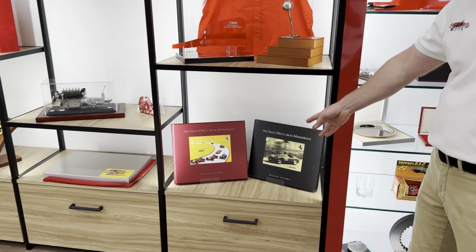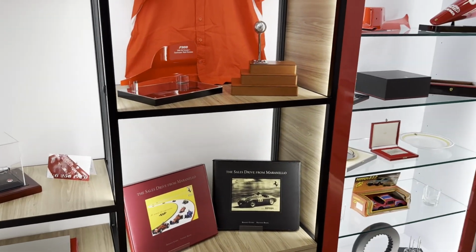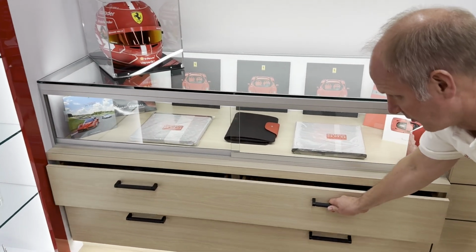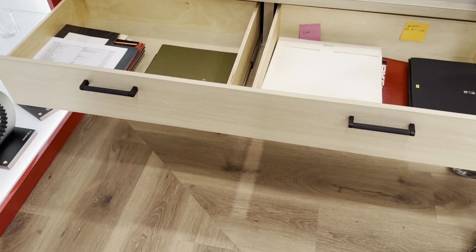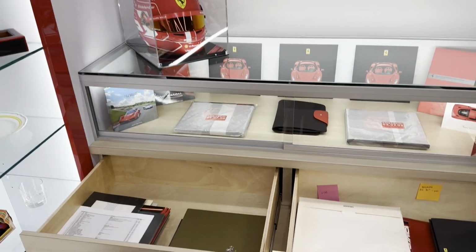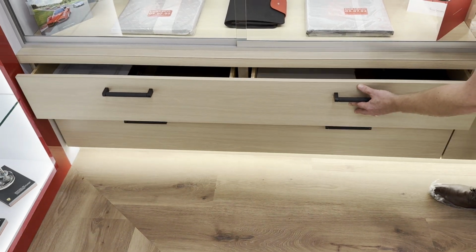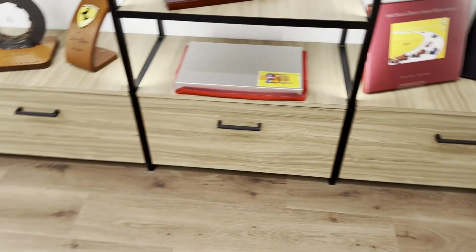being customers of mine, recognize these books. This is both editions of the sales drive from Maranello. And obviously talking about factory brochures, all these drawers here. So Alan has an incredible collection of brochures, and we've spent hours and hours putting these in chronological order. You can see how well ordered they are. And then we'll just move down the other side here.